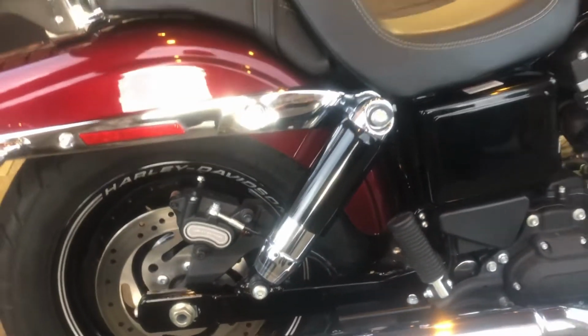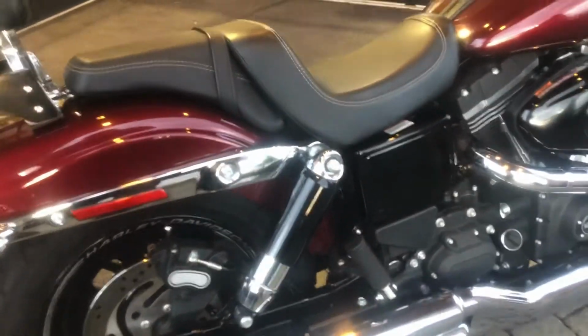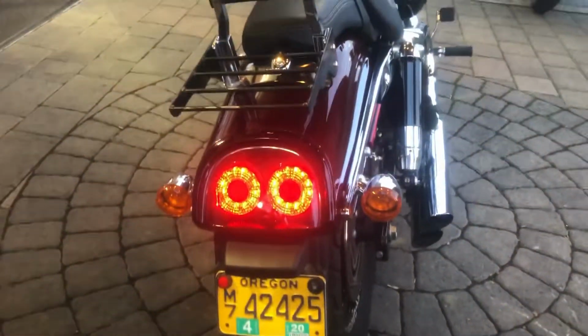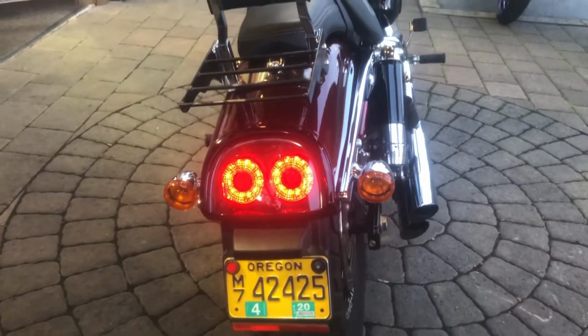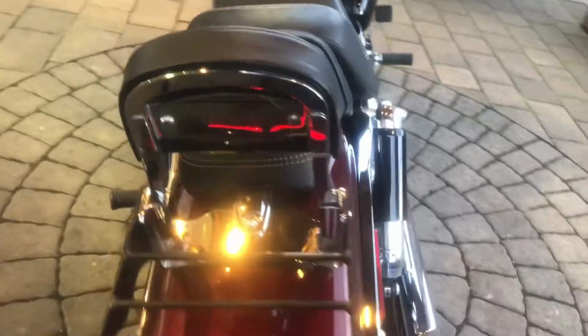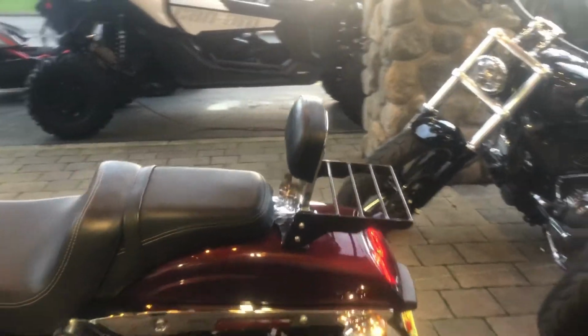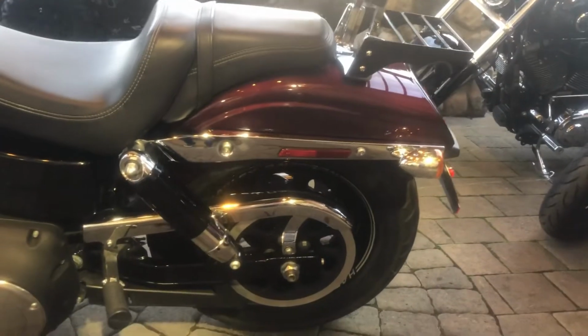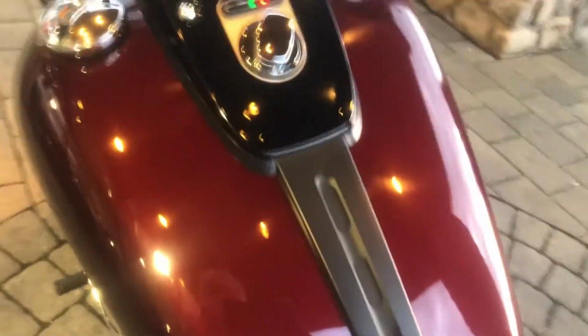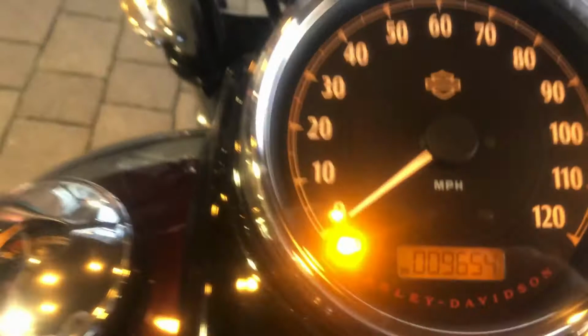Python exhausts. That's about a 27-inch seat height, weighs a little over 700 pounds. Backrest, luggage rack, LED brake lights and tail lights, 2-up seat, adjustable shocks, belt final drive, chain primary, 5-gallon fuel tank is somewhere around 40 miles per gallon.